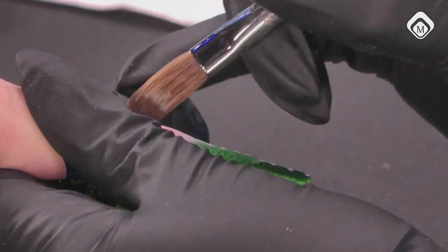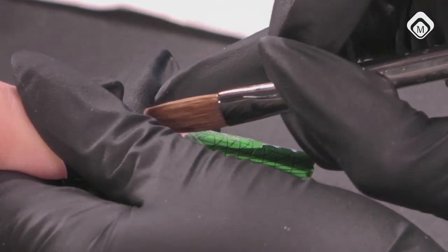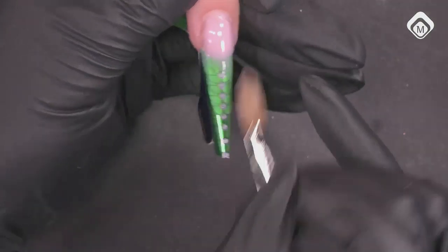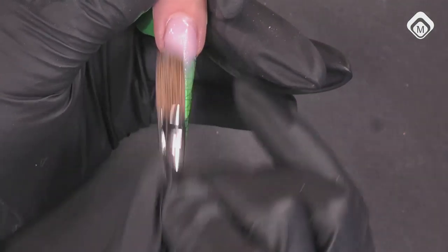At the cuticle area of the nail, I will use opaque pink. This is a little bit more transparent, and this makes the transition between cuticle area and nail even. After the application of the nail bed, I'm going to use acrylic black powder, and I will use this on the very tip of the nail, fading it towards the nail bed.